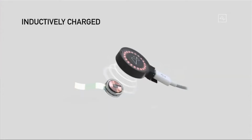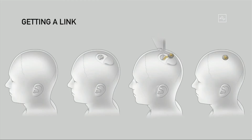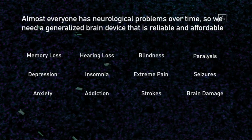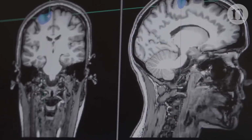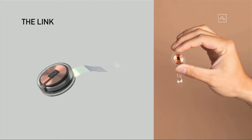It is a coin-sized chip. In a lot of ways, it's kind of like a Fitbit in your skull with tiny wires, and you will not even notice that there is a chip in your head, and you will be completely normal. Neurological problems like memory loss, hearing loss, blindness, paralysis, depression, insomnia, and many other problems like addiction, strokes, and brain damage could be solved using this implant in your brain. It is also called a brain machine interface (BMI).